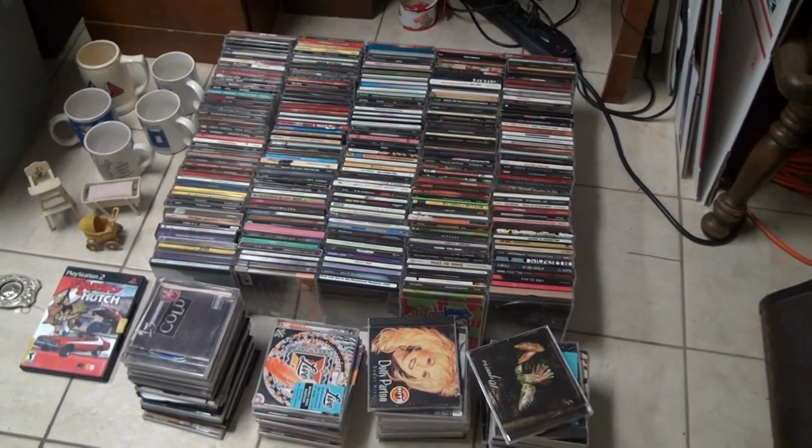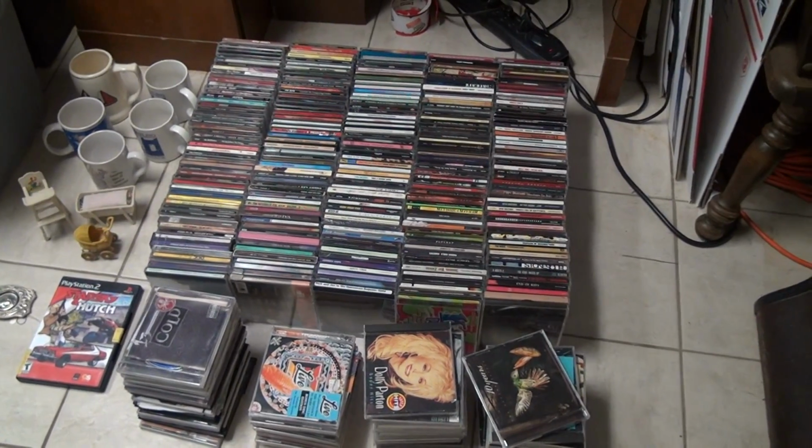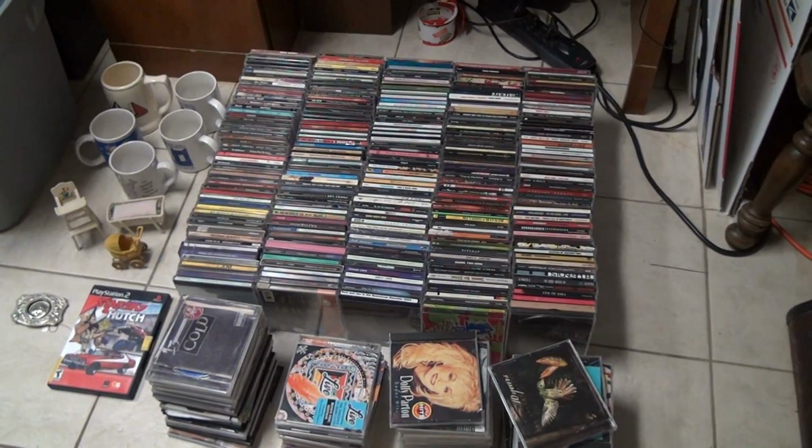And every single one that I've pulled out is either mint or near mint condition, and it doesn't look like a kind of cast-off lot.